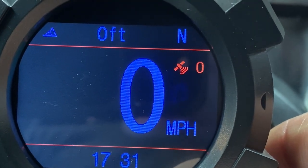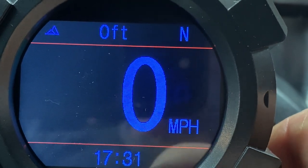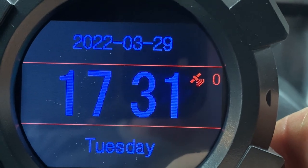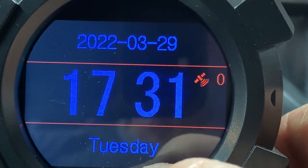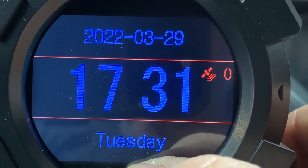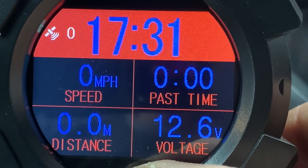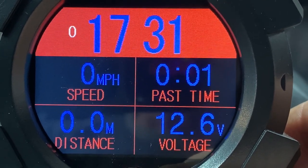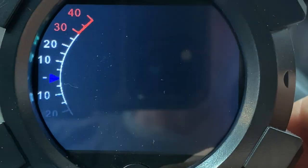It'll give you your altitude, which I think is really nice. Your actual speed, actual time of day. And several different displays depending on what you want to see at any given time. Also, the colors of the data are changeable. So you could have green, red, yellow, purple, blue, whatever. Then they have a combination display here that shows you your battery voltage, how far a travel you've gone, past time and speed, obviously.